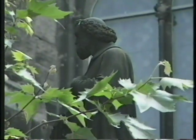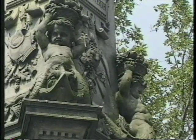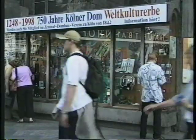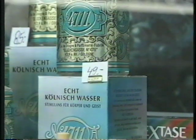This is an ancient city. Its name reflects its past. Cologne was a Roman colony. Founded in 33 BC, the city has known periods of great prosperity, notably in the 18th century, when a recipe for the distilling of flower blossoms in alcohol was imported from Italy. The fragrant result became famous the world over as eau de Cologne.